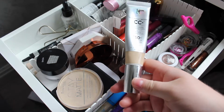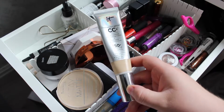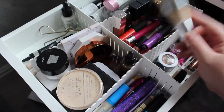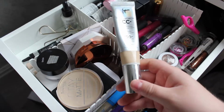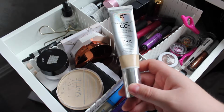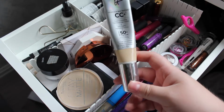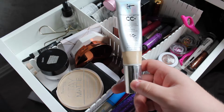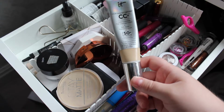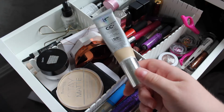It Cosmetics Your Skin But Better CC+ Cream in Fair. I have a so-so feeling about this. I made it look really good once with the NYX Angel Veil Primer and the Body Shop Mattifying Mist, but that was only once. I've tried it since. I'm unsure about this because with the NYX Angel Veil Primer it looks really good, but without any kind of smoothing primer this looks really dry on my skin for some reason. But I'm going to put it back and pick up some new stuff.